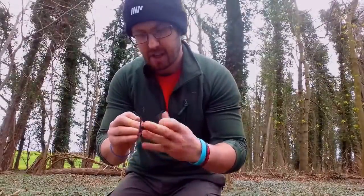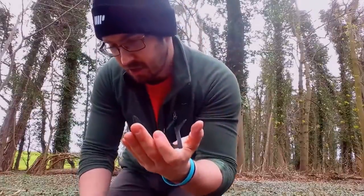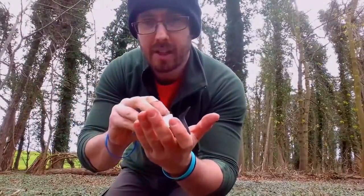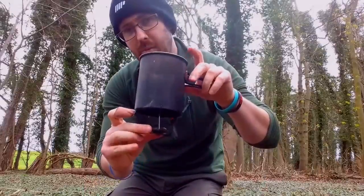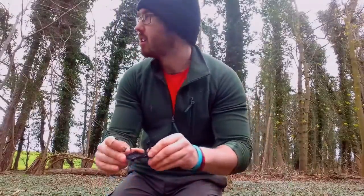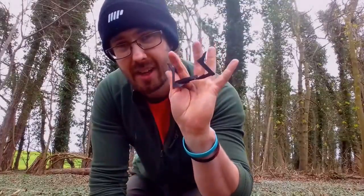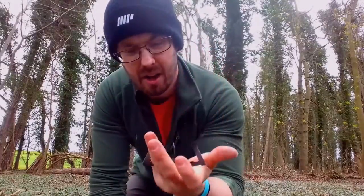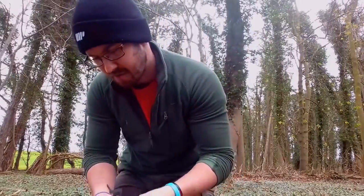This weighs literally nothing, it fits in the palm of your hand. There we go. So all you do is get your solid fuel tablet, Esbit tablet, stick it on there, stick your pot on top, boom, light it up, away you go. Make a little windshield maybe out of tin foil. That's a really good little stove, that, and they're really cheap to buy. Look on eBay and stuff. So yeah, that's a little mini Esbit stove.